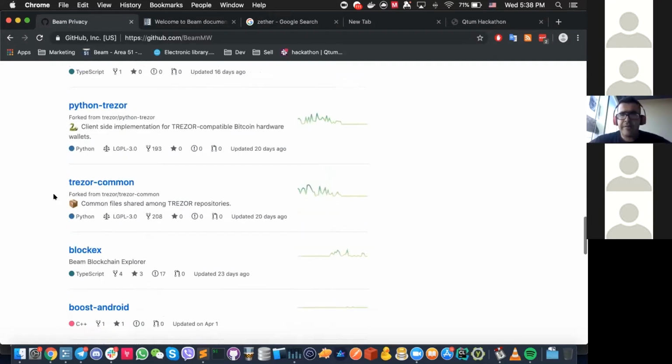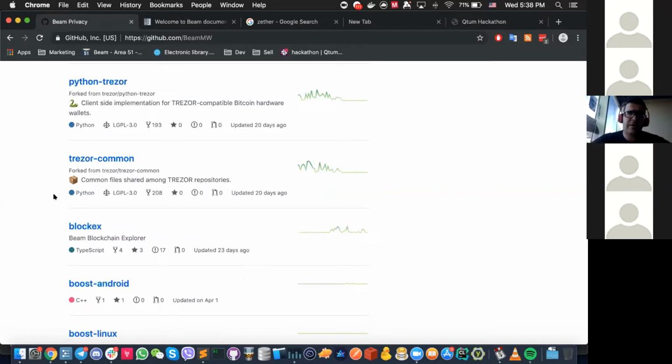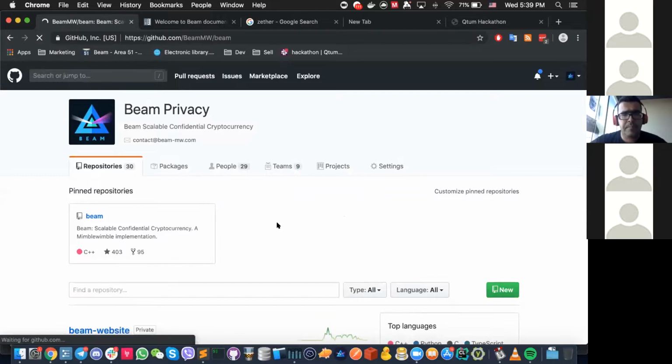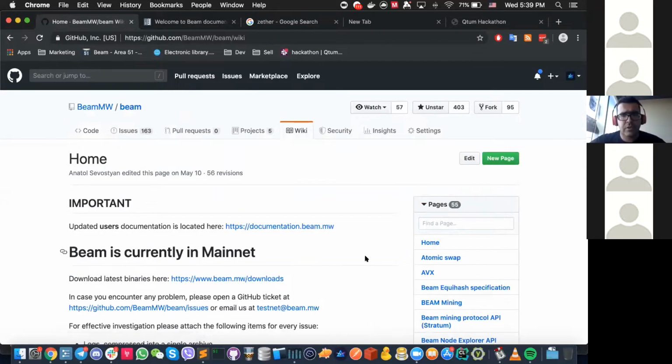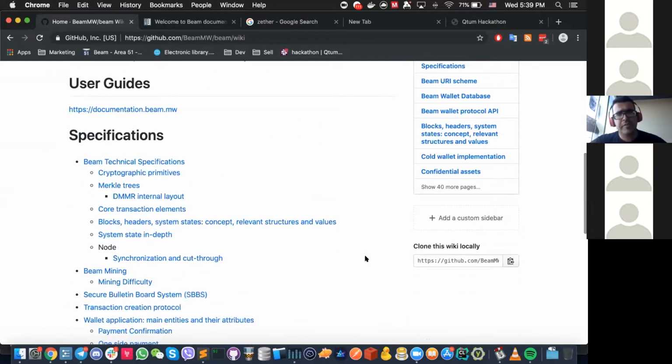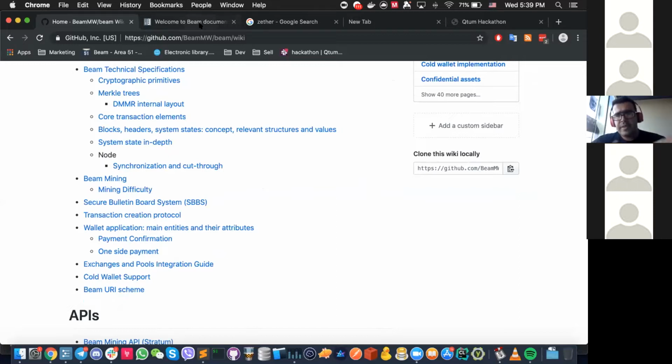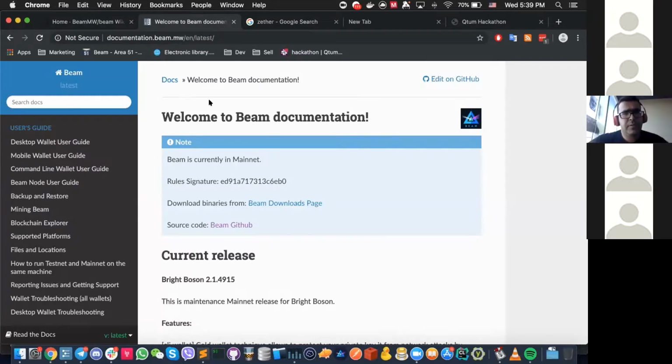So as you can see, we have a lot of different building blocks built in a lot of different technologies. So I think there will be something for everyone who wants to build a solution in almost any technology that you can think of, and use these building blocks in your project to create this combination. And in a moment, I will also explain exactly what kind of ideas we had in mind. So inside the Beam project, there is a wiki right here, which has all the technical documentation, which explains how these things are working on the inside, starting with the cryptographic primitives, the Merkle trees, the core transaction elements, blocks, how the system state is formed, how mining works, how the secure bulletin board system that I just mentioned works, and all the other details are explained in here in the wiki. For the ways how to run Beam blockchain, you can go to the documentation at documentation.beam.mw, which explains the user side of things, and it's more suitable for users.